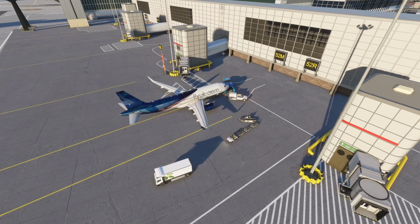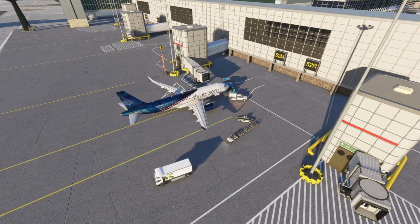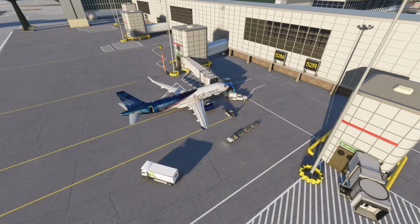But we also need our catering. So let's toggle the air bridge. Obviously we need passengers. We need the fuel truck, though I'm not sure how long he'll take, so I'll manually do it, so I won't bother clicking him. We want baggage on board, and catering as well, obviously. The people need the food.